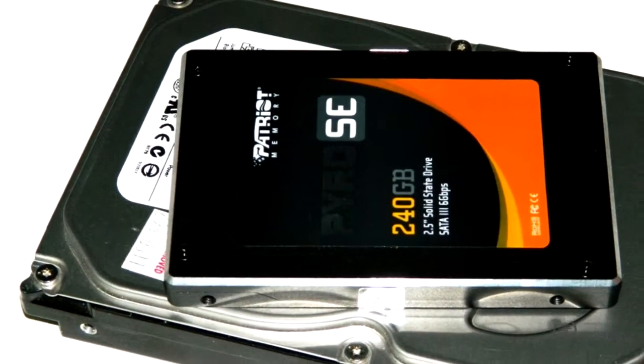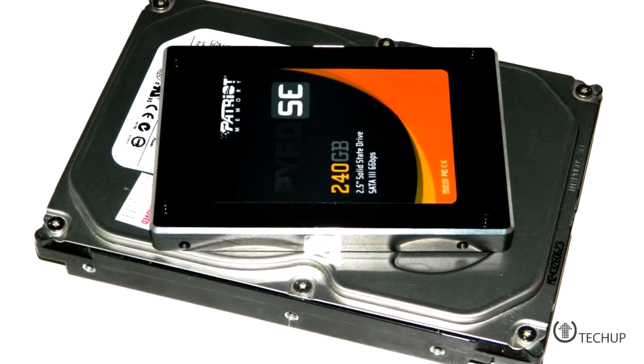Oh, really? Right? So they're very fast. They're very shock resistant and reliable. But if you do, in fact, break one, you better have a backup. So I see you've got some hard drives in your hand. Do you want to show me the size comparison and talk a little bit about them?